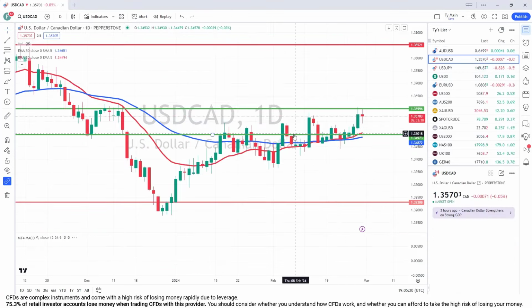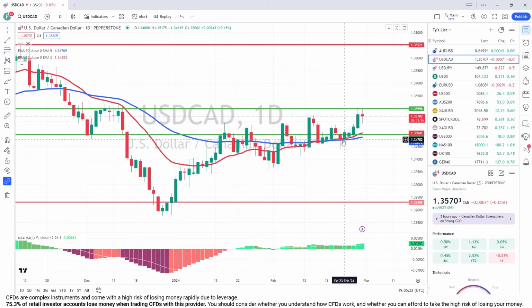US dollar CAD, and look, it did the job as well for us. You can see that it launched off its zone that we were talking about last week, the 20 and the 50 moving average ribboning through here. So yeah, good move up. It hit the target of that 136, which is great. Hopefully, I know a few of you got that. So that was a pretty good trade. But look, that's a target right now.